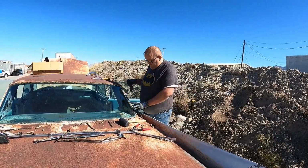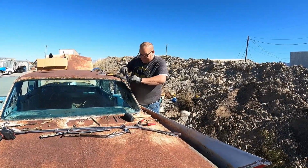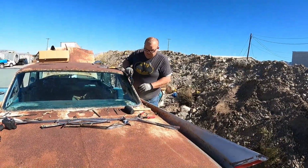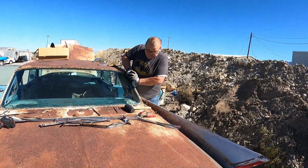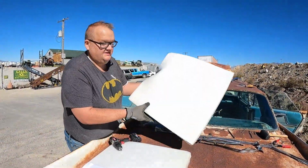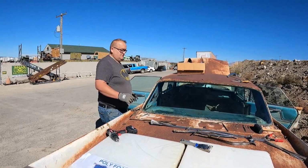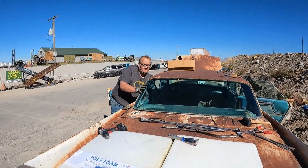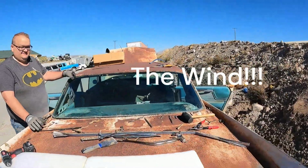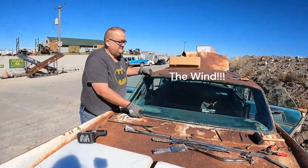But you can kind of see still. And then they kind of go in here and kind of cut the seal off. There's a huge chance that I'm just going to shatter this glass. Sorry about the wind. We got these pads to put the windshield on, or the glass on. The moment of truth. Let me grab them. It's a little windy. Hopefully it's not making it so crazy.